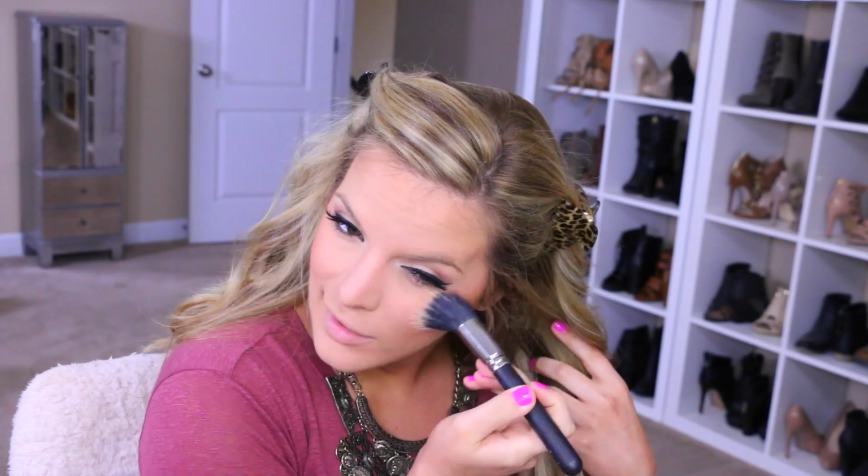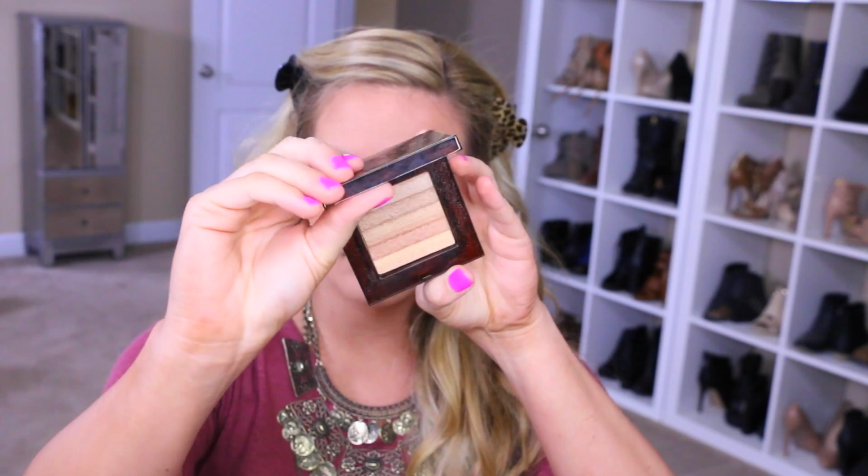And most importantly, don't forget to blend out all of your makeup. I like to use a dual fiber brush, but just make sure you blend it all out. And then moving on to Bobbi Brown highlighters. This is in Copper Diamond. I believe this was limited edition, but I love her highlighters because, again, they do last a really long time.